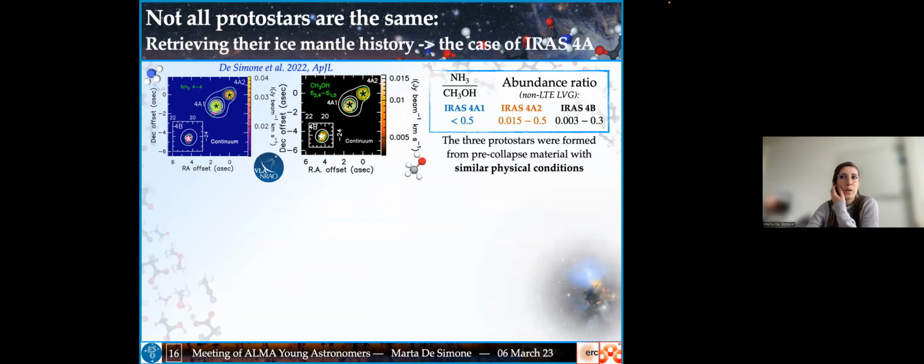So what we did was to observe the same system as before, the IRAS-4A system, plus this IRAS-4B source that is 30 arcseconds away from the main binary system. And what we see here, we have ammonia observed with the VLA and methanol here on the right. And we see that we detected compact emission of both methanol and ammonia on all three protostars. We had multiple lines, so we could do a multi-line analysis. And in particular, we did a non-LTE analysis to account for the line opacity and the non-LTE effects.